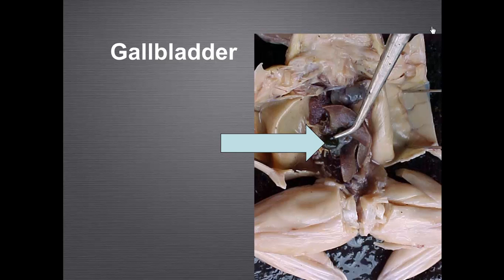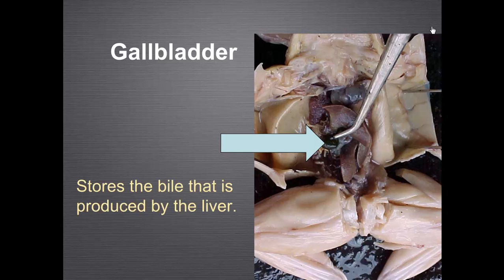What does it do? Megan? It stores bile. Yeah, it stores the bile that the liver produces. So the liver makes bile, sends it into the gallbladder to be stored until it's needed.